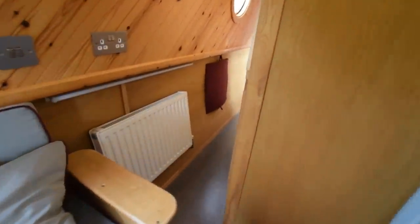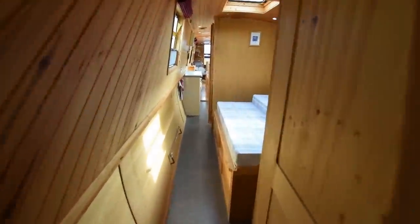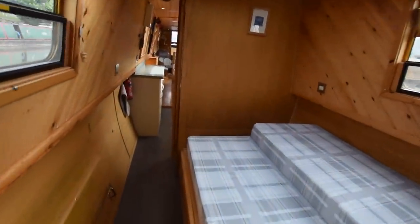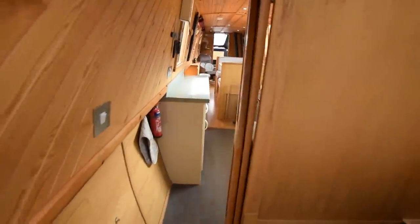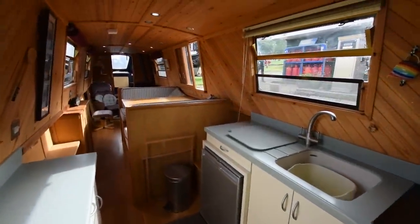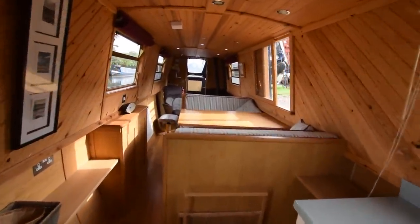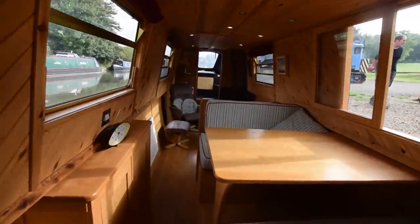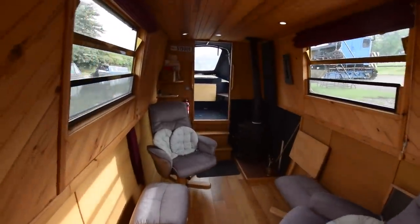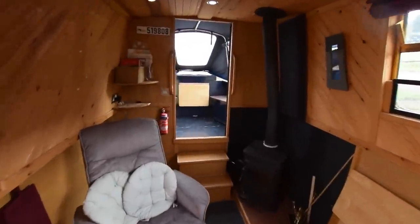All the lighting on board's LED. There is an inverter on board for 230 volts. It's a 2.5 kilowatt Mastervolt inverter charger. There is a solar panel on the roof. We're not sure of the wattage actually, but that trickle charges the batteries. There are two 13 kilo gas bottles on board. Really lovely boat. I like the floor actually.